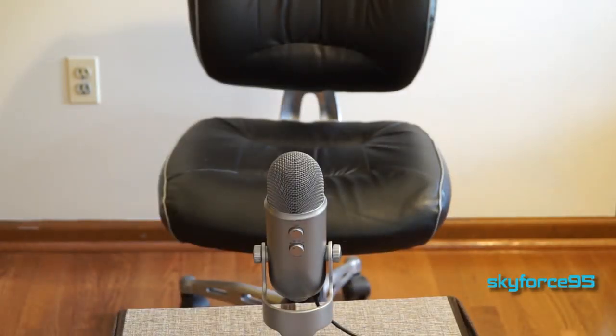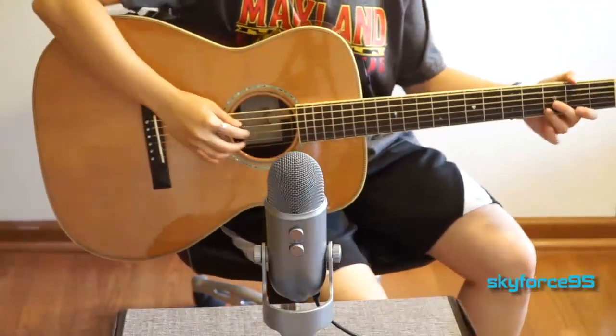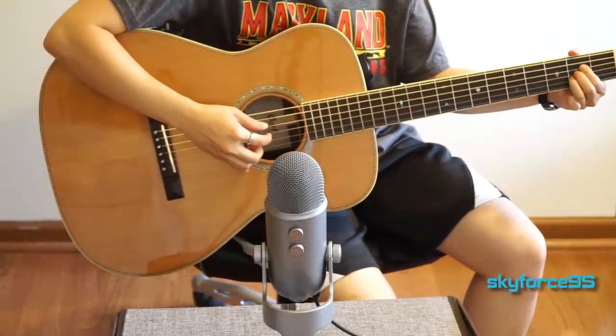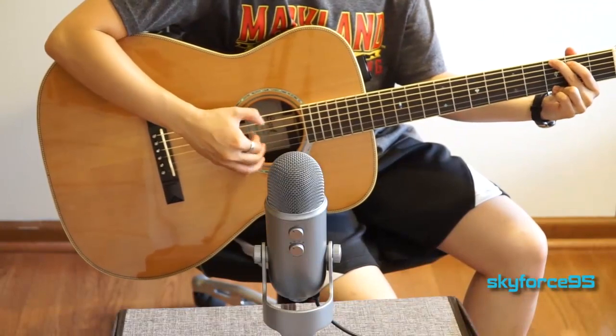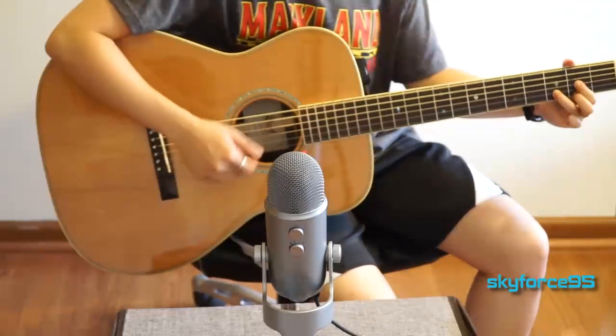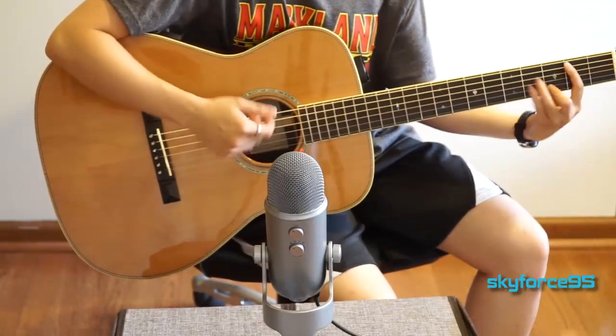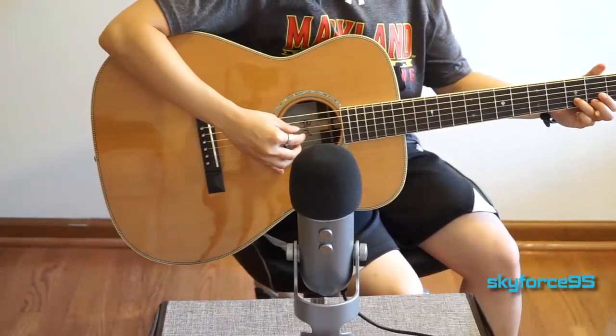And for the final test, I decided to pick up my guitar and play a few chords. So here it is without the windscreen on, some finger picking and also strumming. And then with the windscreen on.